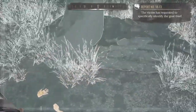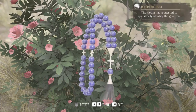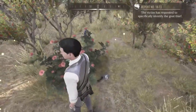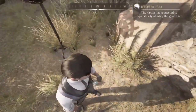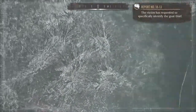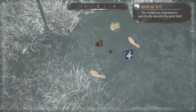I mean... Well, fine, I'll get to that later then, because you're not really... Oh, the priest said that he came here to stop the ritual. Did you really, Father? Okay. And that's it? So this is the thing where they say examine more closely. How do you want me to examine it? The handprints? Do we have multiple footprints? Multiple bare footprints. I should examine them more closely. Okay. How do I go about doing this?